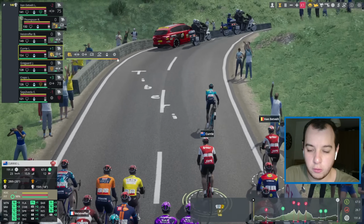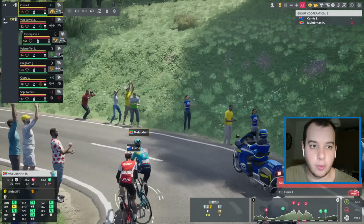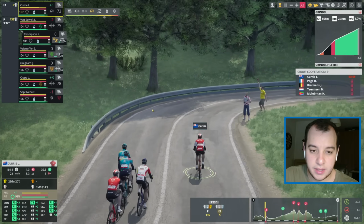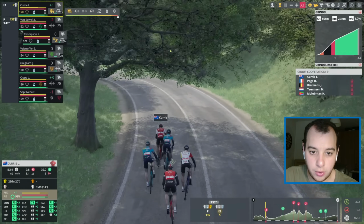We'll try. Unfortunately, Lennert van Eetvelt with a -2, so we're gonna send Logan Curry up the road to join Mulubran in the breakaway. But as we approach the KOM gates, we seriously lack the punch in Logan Curry, so it's gonna be tough to get those. Mulubran is here. Let's try to go early with Logan Curry.